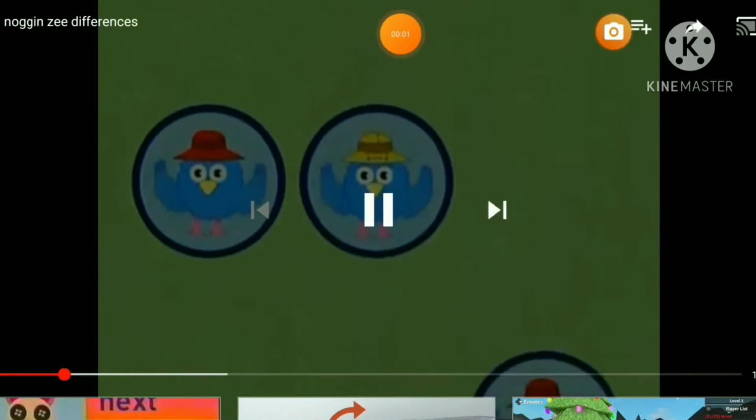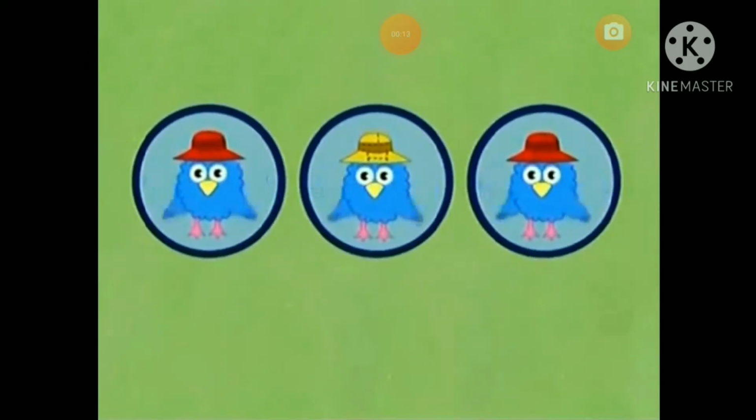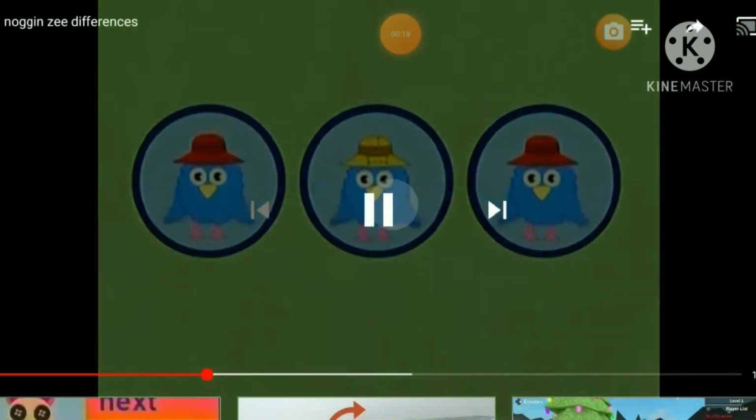Let's play a game with Z. Here we have three pictures of my best buddy Z. Two of them look exactly the same. But if you take a good long look, you'll see that one of them is different. The game is to find it. Let's give it a try when we come back.